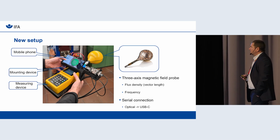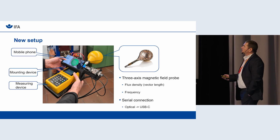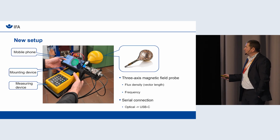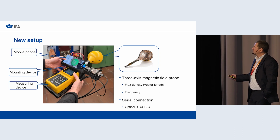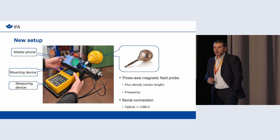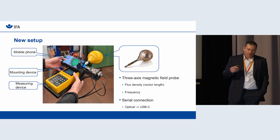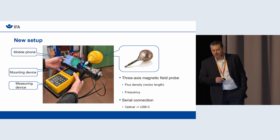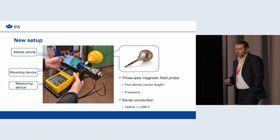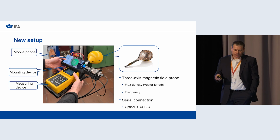Here you can see our new measuring setup. Of course, you have the same measuring device and the same field probe, but we have a new mounting device, right now a 3D printed mount where we can fix the measuring device, and in addition we can put a mobile phone there. On the mobile phone there's an app with the augmented reality, and the mobile phone and the measuring device are connected via a USB-C and an optical connection to communicate with each other. That's why the measurement values from the measuring device can come to our mobile phone and to the augmented reality.